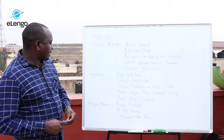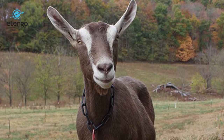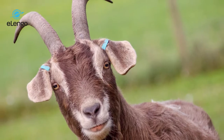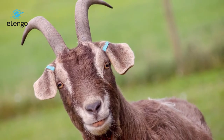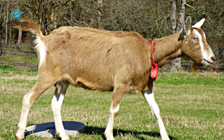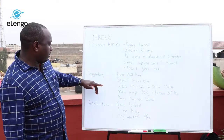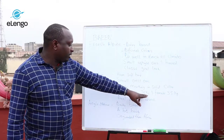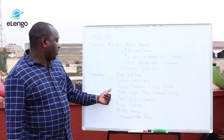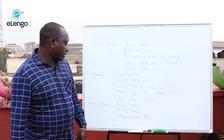The other breed we are going to look at is the Toggenburg. It's another common breed here in Africa. They have soft hair and small erect ears. They are sharp. They have white markings in solid colors. They are not white, but they have some patches of white color. The male weighs up to 78 kilos, and the female up to 55 kilograms. So this is a dual purpose breed. They can be reared for meat and also for milk production.